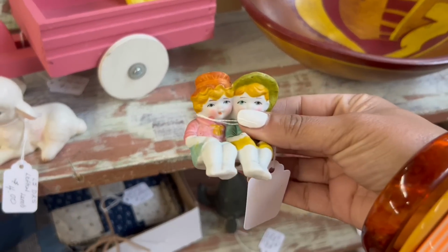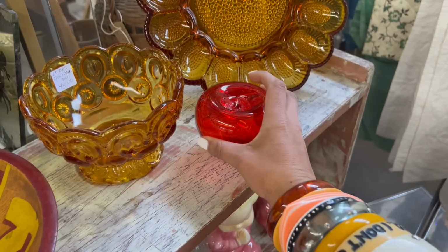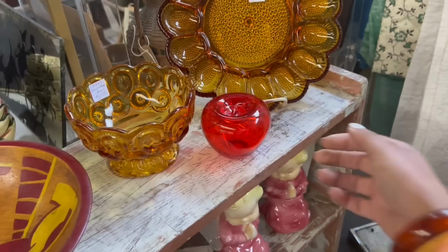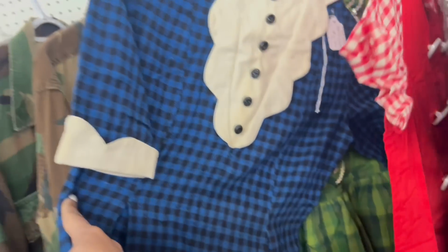Yeah, get all 3. And I'm weirdly into this glass apple. That's only $8. I'm not sure how I feel about taking that on the road with me, though. Oh my gosh, look at this. That is too cute. I love these dresses. I would wear all of these in real life. Oh my gosh, this one.